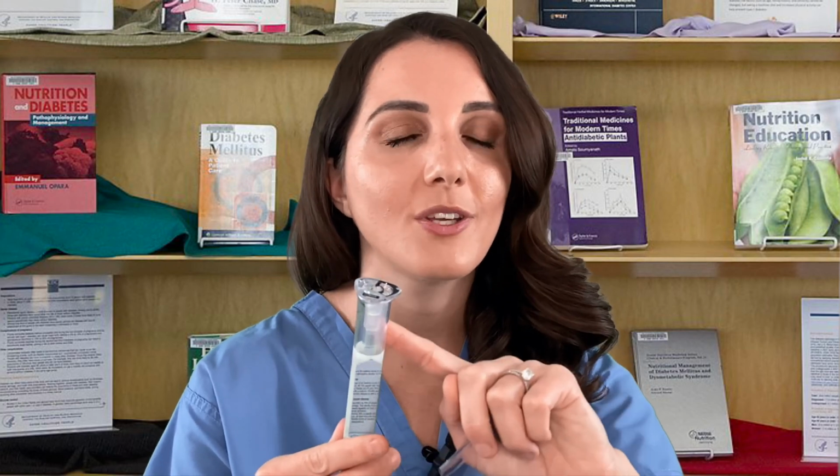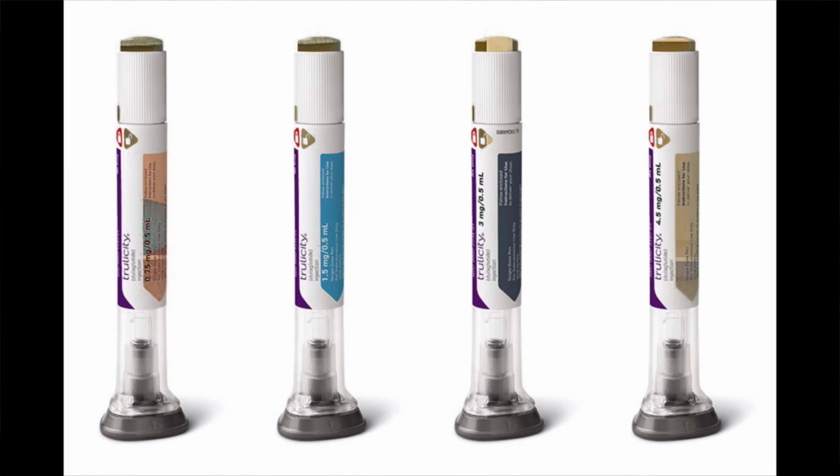But this is great for my patients who have a needle phobia, because you can't really see the needle, and you don't have to twist on the needle or do anything like that. So it's very easy to use. It comes in 4 different doses. We have the 0.75, which is the green. Then we have the 1.5, which is double of this. Then we have the 3 milligrams, and now we have the 4.5.